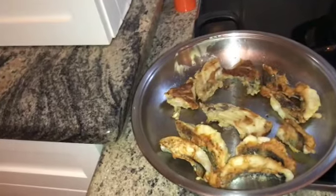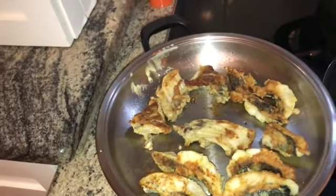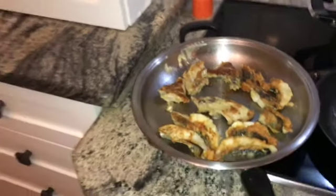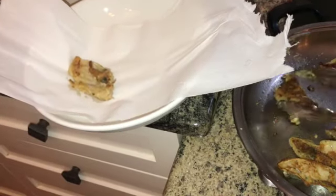Okay, these are looking nice and golden brown. That's how we know that they are ready. So I'm gonna take these off. I didn't use too much oil and I didn't use a lot of spice.